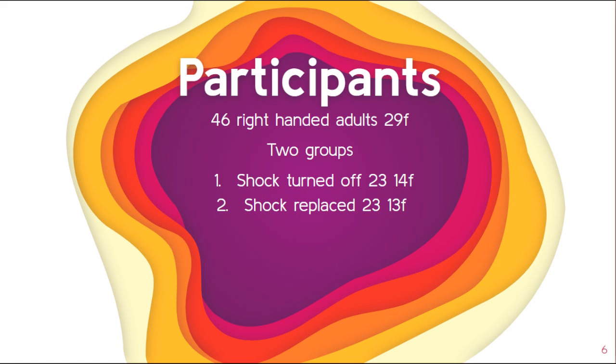They were divided into two groups. The first group had the shock turned off and not replaced with a tone, and the second group had the shock replaced with a tone after it was turned off. Both groups had 23 people total. The first group had 14 females, and the second group had 13 females, which does not add up to 29 females in total. While this could just be a typo on the original study's reports, it is important to keep in mind that accuracy is important when reporting study data.